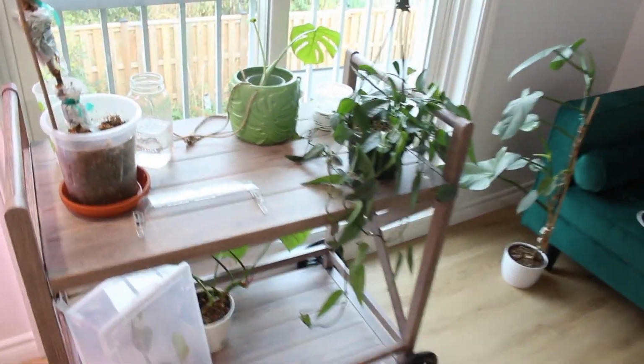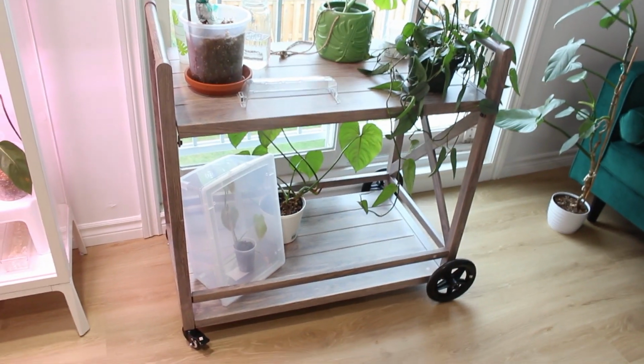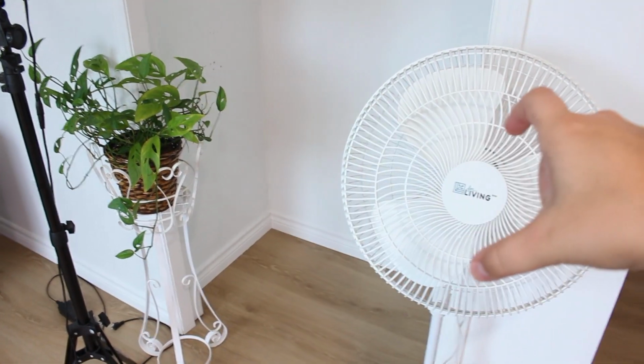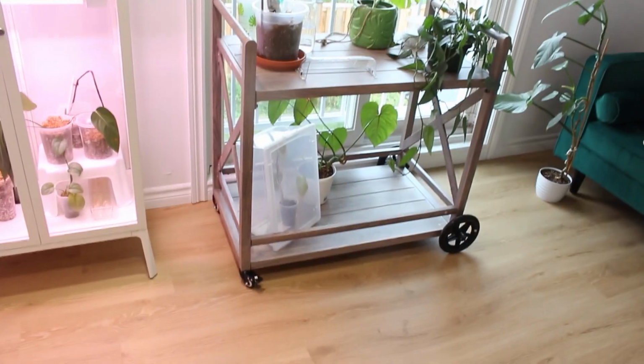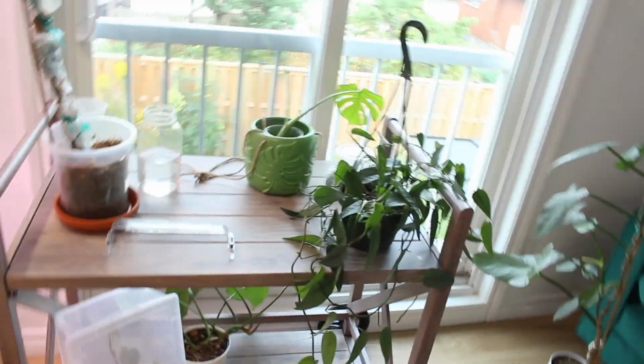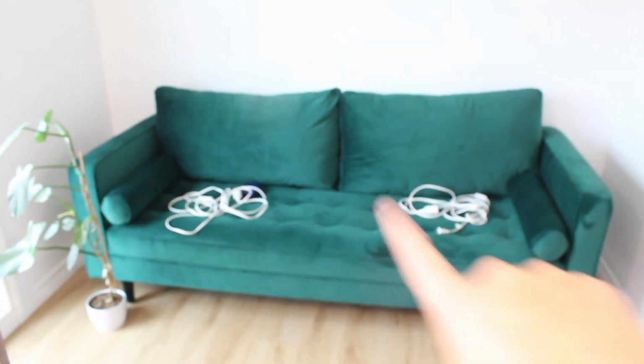Anyways, I had some ideas with it, but like I said, I don't know if I'm actually gonna keep it in this room or put it somewhere else in the house. I was also thinking that I could put it in the closet, but it's such a nice piece that I just really want to figure out what to do with it. But anyways, I'm talking a lot now. So let's go ahead and cut those pieces of wood.